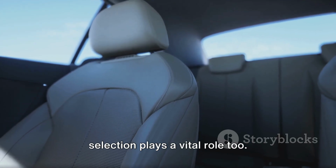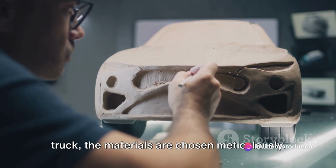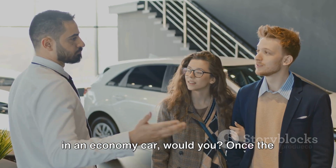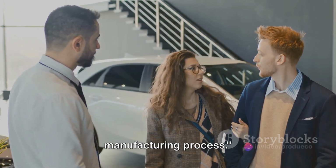Material selection plays a vital role too. Whether it's lightweight aluminum for a sports car or sturdy steel for a pickup truck, the materials are chosen meticulously. And let's not forget the price range. You wouldn't find gold-plated interiors in an economy car, would you? Once the design is finalized and the materials are chosen, it's time to start the actual manufacturing process.